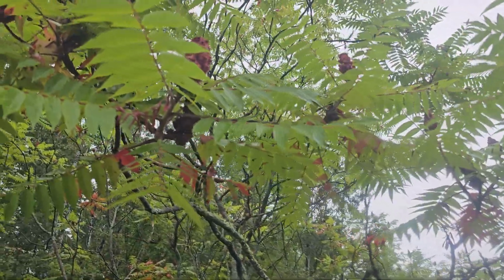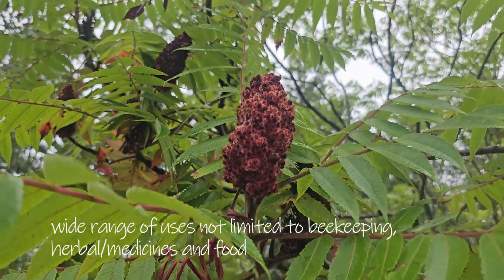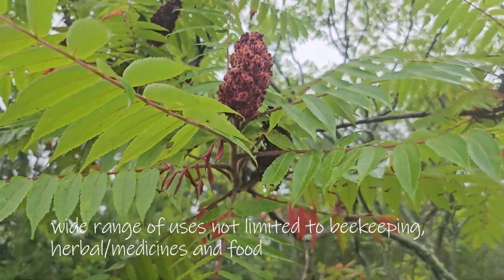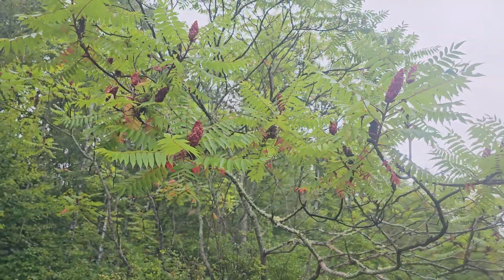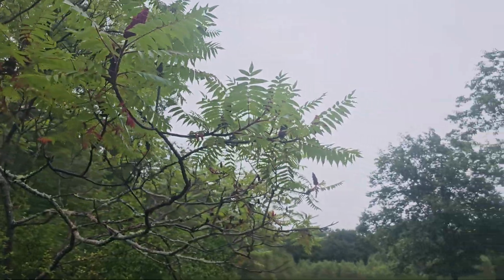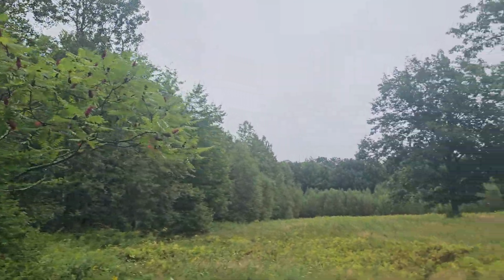Got some staghorn sumac. These guys are really high up, so sorry I can't get a good view. There's a lot of medicinal uses for these. And they tend to stay on the trees pretty late into the winter. So we find that a lot of birds use this as a food source around here. Pretty cool.